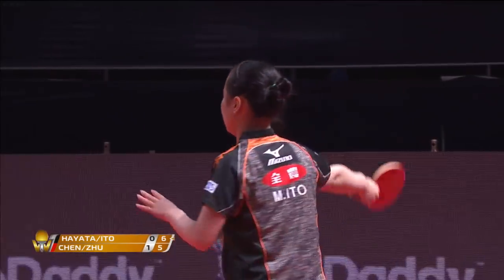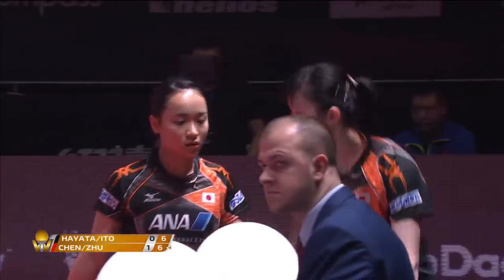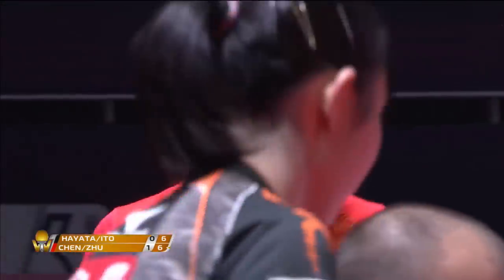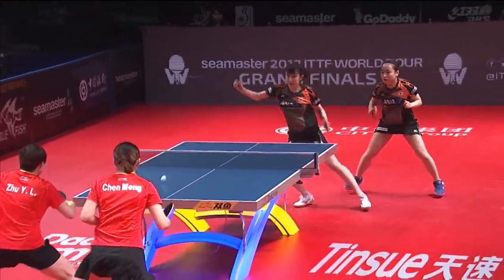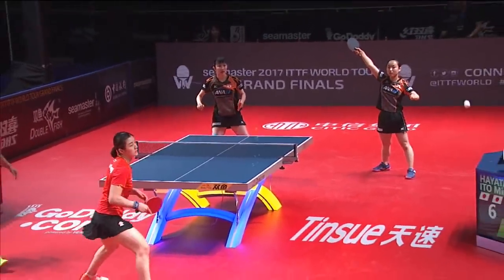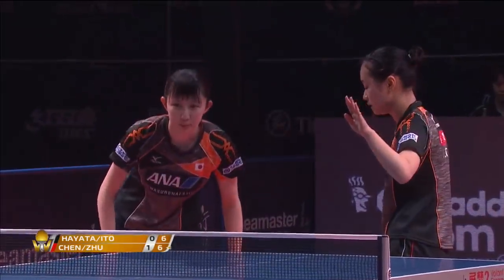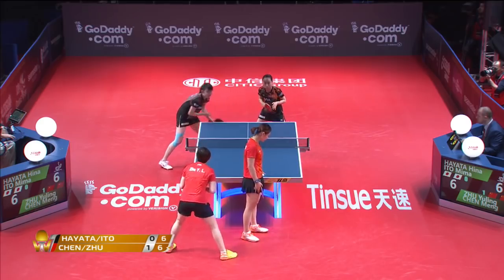6-0. Quite a pose there, Statue of Liberty from Mima Ito. Staring there, she misses a shot. That's not an easy ball. I mean, she's way behind the table. For Ito's standards, though, watch where she is. She's usually just a step behind. Here she's about two steps behind. Usually she's not even a full step behind. So with less rotation on that ball, trying to keep the pace on, it's going to be a low percentage shot.